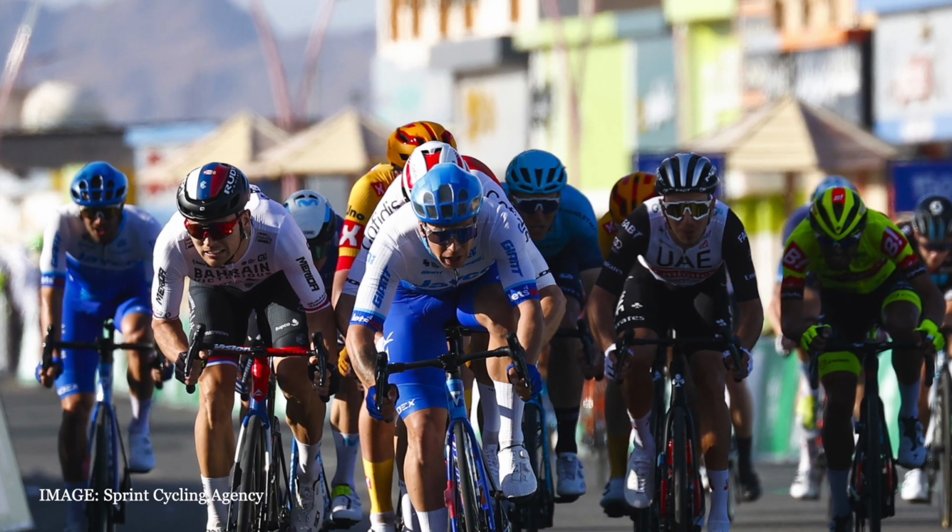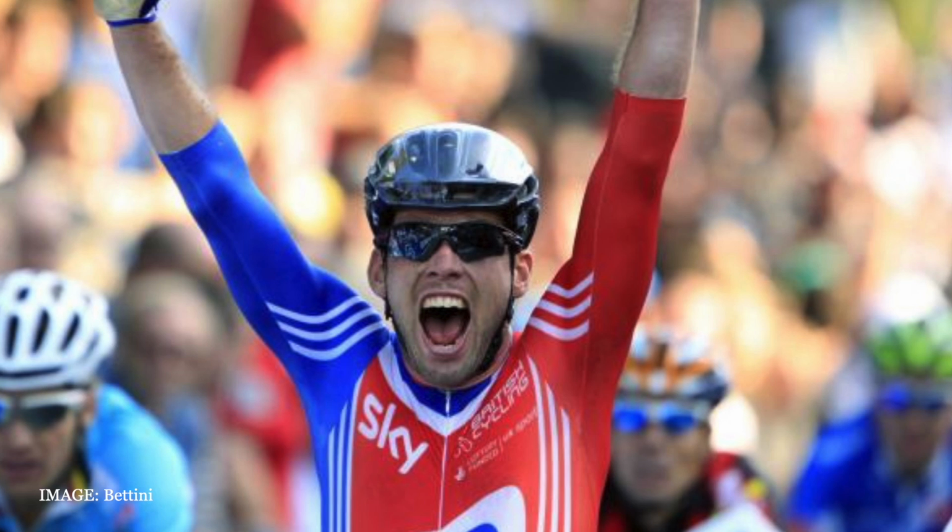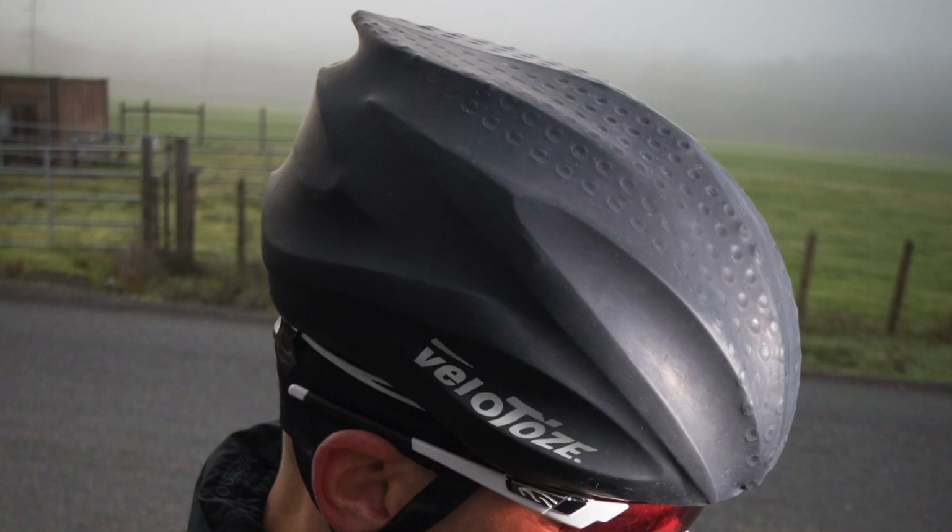Covering the vents in helmets is by no means a new idea. Cav did it back in 2011 when he won the World Champs, and Velotoes released their helmet condoms, that's not their official name, in 2016. None of these ideas really took off though, most likely because they all look ridiculous.